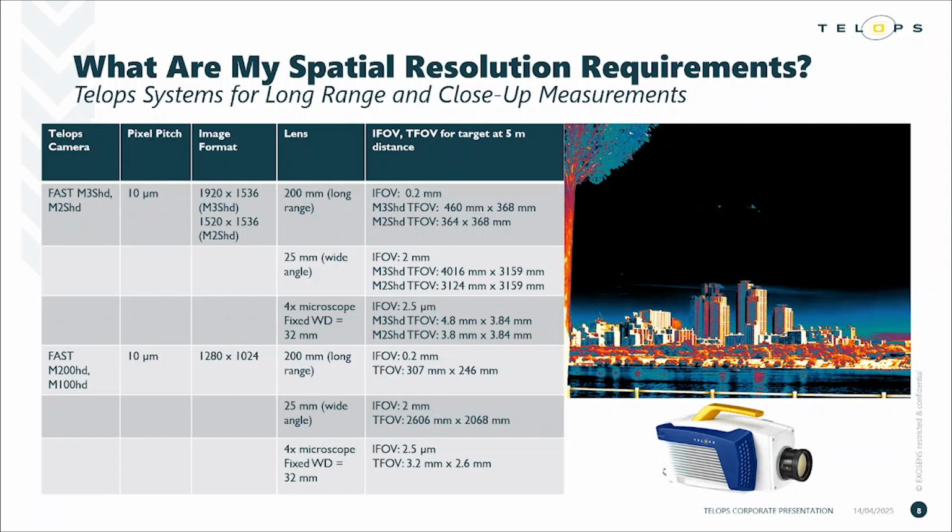I don't want to go into all of these numbers here, but I do want to draw your attention to the general trend of spatial resolution that we see with different lenses. So starting here on the top with the fast M3 SHD line, we can see that as we decrease the focal length of our lens from 200 down to 25 millimeters, we notice two effects. First, the instantaneous field of view significantly increases with a decreasing focal length. And then the second effect is that as we decrease our focal length, the total field of view significantly increases. So, this is what I mean on the previous slide where I write that we can modify the field of view parameters based on our lens choice.